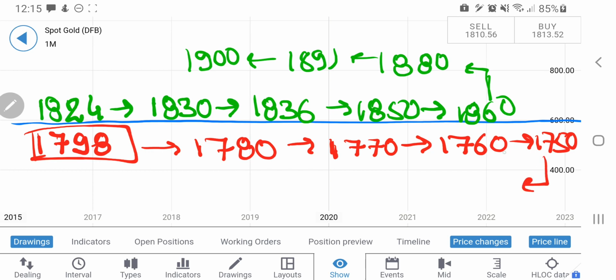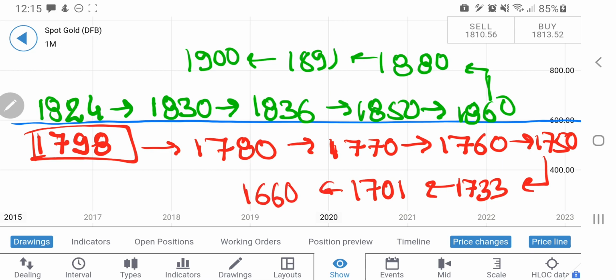However, for now it appears that once it breaks past this zone at 1780, we may see it trying to hit 1750 levels, and below that one can expect 1733, 1701, and below that the sky is the limit. It can try to go back towards 1660. Only an extreme crash can make it fall $150 in a week. I don't think that is possible, but yes, 1750s cannot be denied, 1733 cannot be denied, and below that there could be a stronger fall.